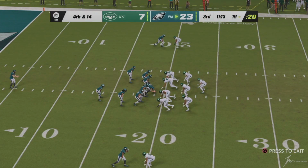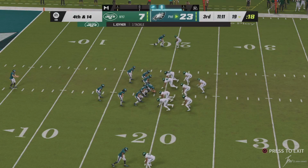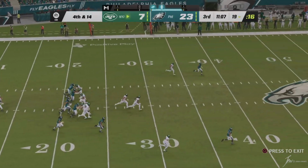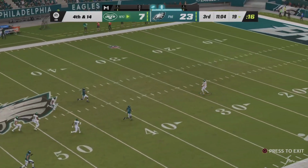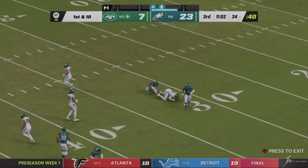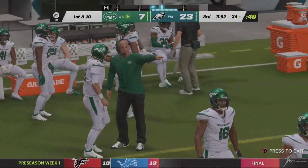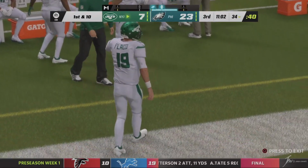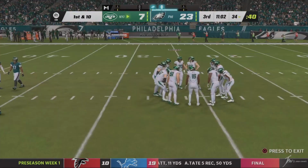The Eagles send out their punter now as he'll kick it away for the 2nd time. Yeah, that's a 48-yard punt with the coverage holding him to 3 on the return. And the Jets will take over. Back on offense, New York gets set to take over.